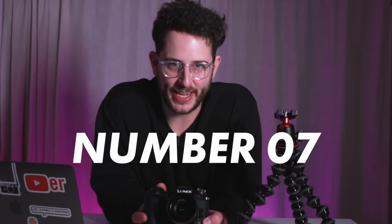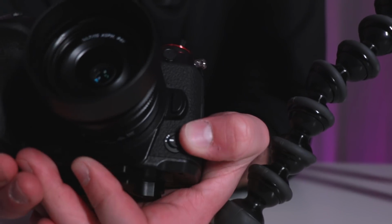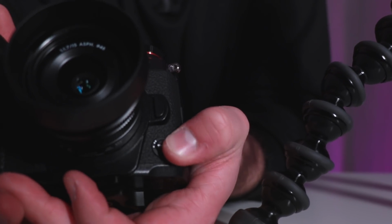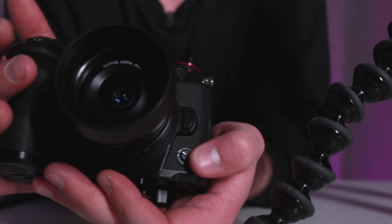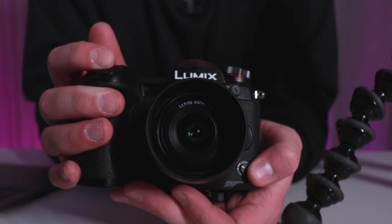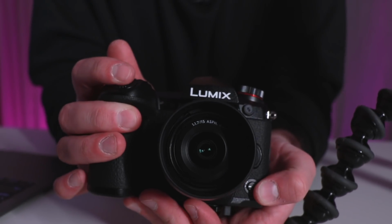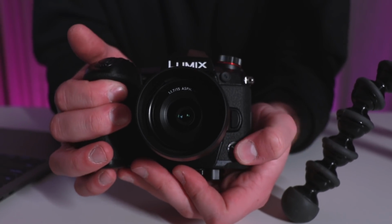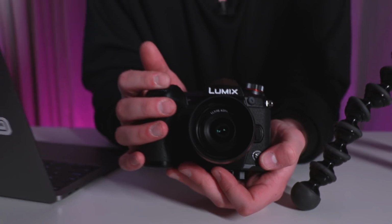The seventh thing to know about this camera is actually kind of an odd one. This little function switch, I really like it. You can customize whatever you want on this switch to turn on and off anything you want. I have it set to go into silent shooting mode. Right now I'm taking burst images, and then I switch it back, and it's back to the normal mode. So by flipping that switch, I've customized it to be silent shooting.